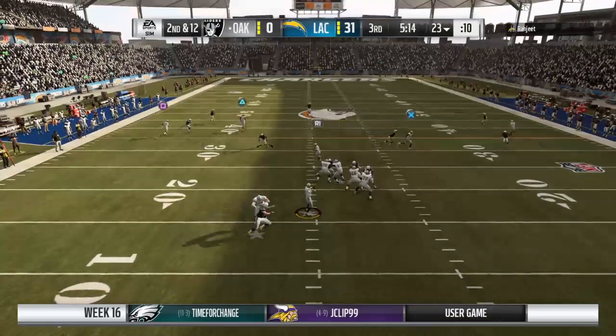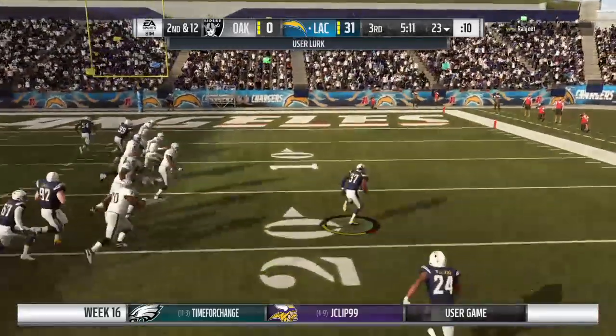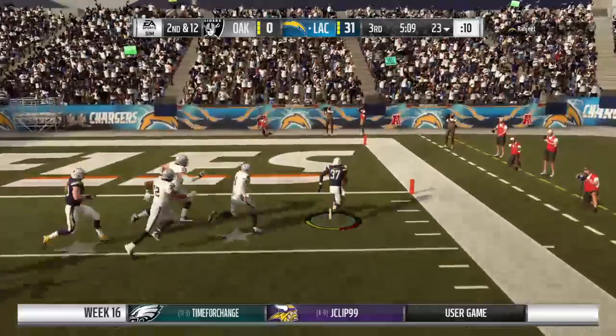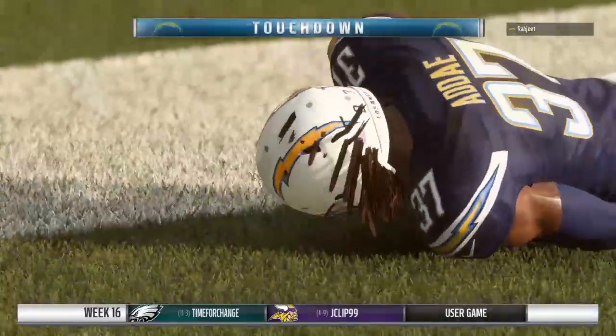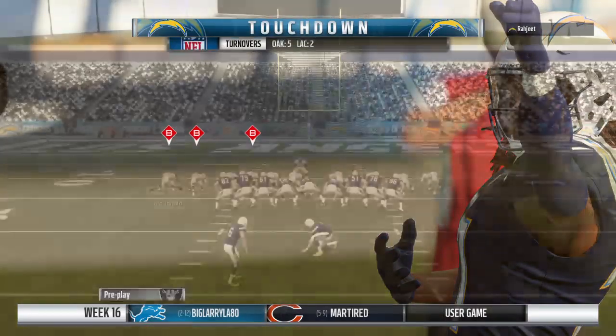Carr to throw on 2nd down. And my goodness, another interception. Picked off by Jaleel Adai. And he brings this one back. It's a pick six and a Charger TD.